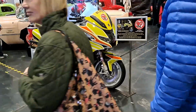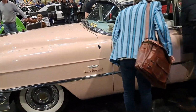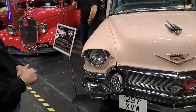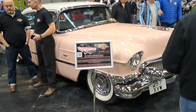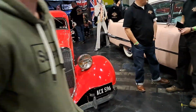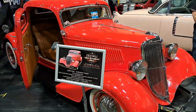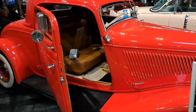Interesting kind of motorbike there. And we've got this big Cadillac Series 60. That is a 1956 60 Special, very sort of pink and white. And then a 1934 Ford three-window coupe that's been sort of chopped up and changed.